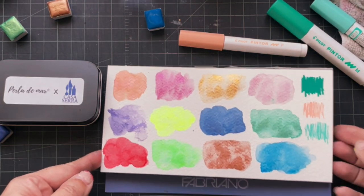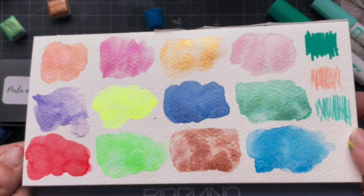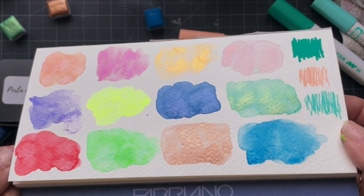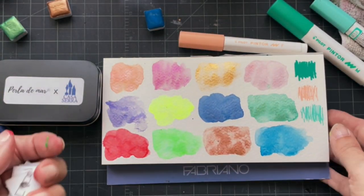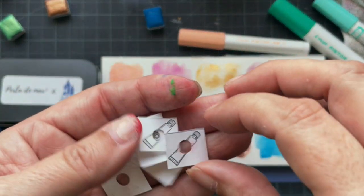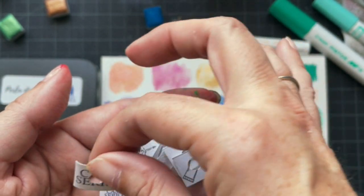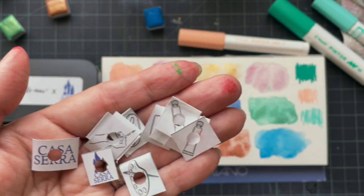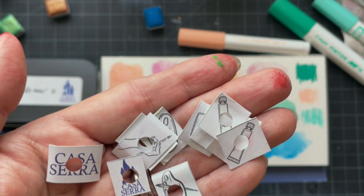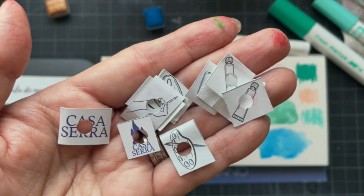So that's everything dried now. Let's see, shimmery color. And off camera, I cut up these little stamps, I guess they are, to add to my travel sketchbook, because I have little elements from the trip pasted in there. So I'm going to add those.